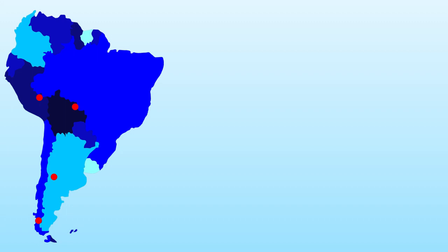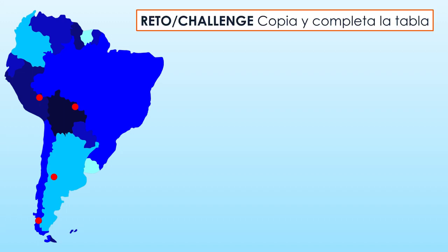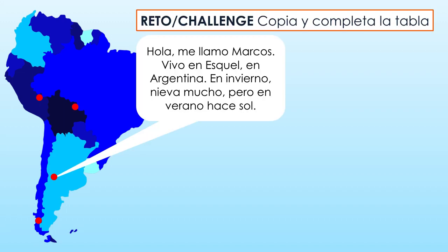So here we've got a map of South America. Okay, we've got certain places plotted on there. We've got 4 places marked on the map. Okay, so a challenge for you.